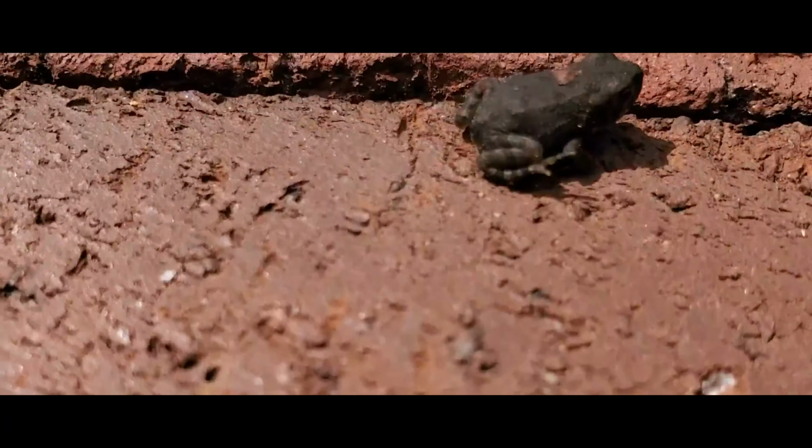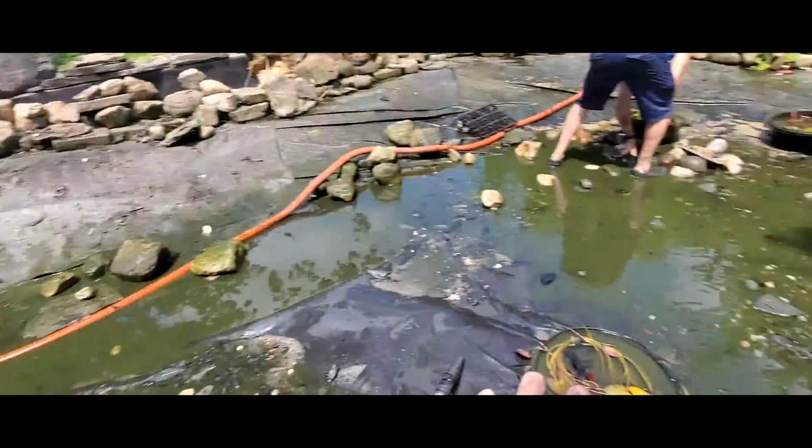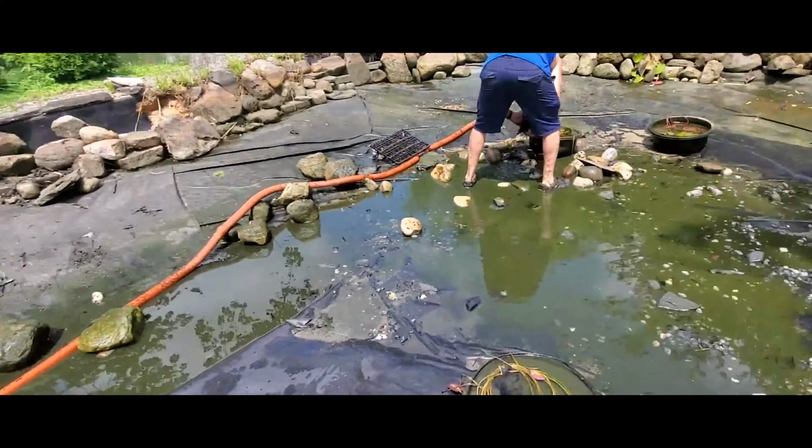Making some progress out here. We're finally to the bottom of the higher section. We're still trying to get as much water as we can out, and then I'm going to take the cleanup pump and flush all this down there.